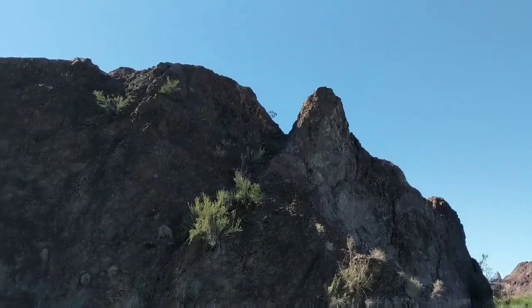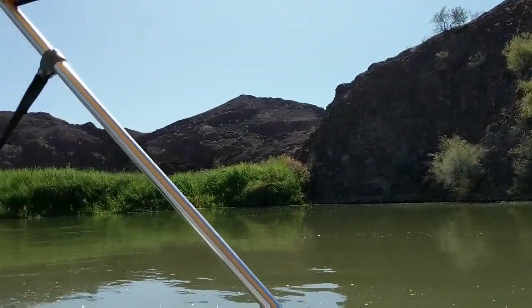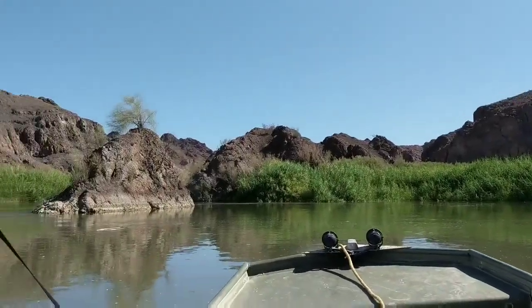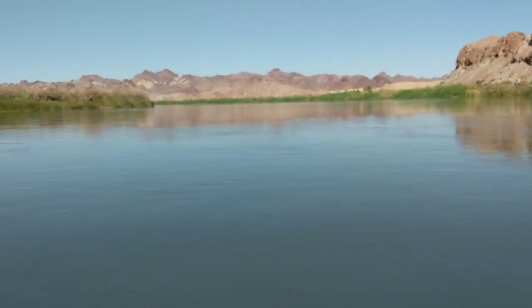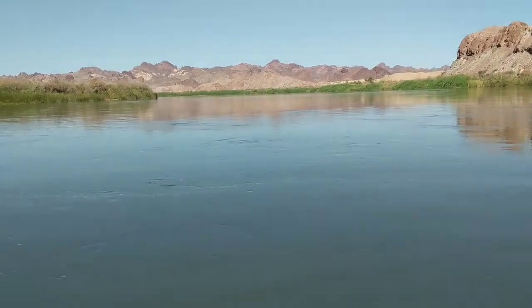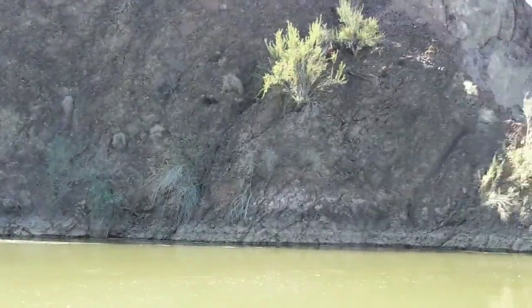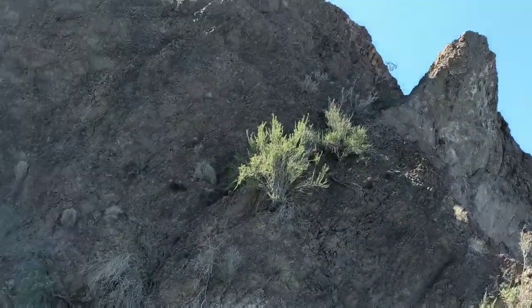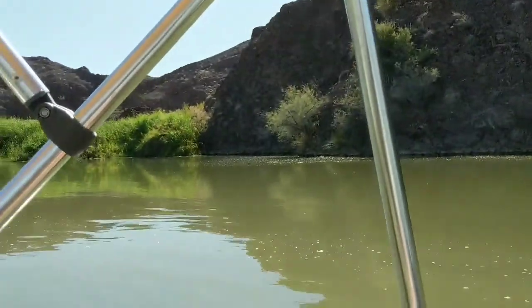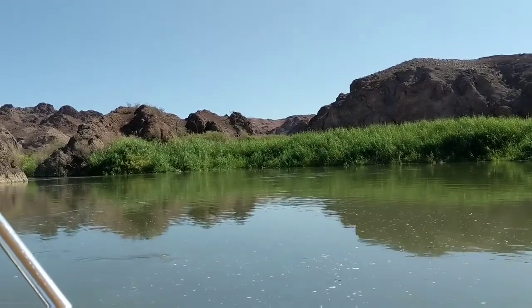This is one of my favorite parts of the river. Well, our lower section. Little island. The river cuts sharp right here against this cliff. So it's real deep and it moves fast and you can jump off that cliff. I've done some fly fishing right here for topwater bass.